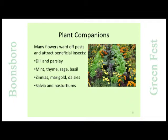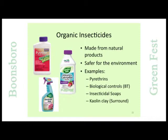Okay, so let's say just nothing's working. You don't have row cover, you haven't been able to squish them, kill them, you're just saying, okay, I've really had it. There are some organic insecticides that you can certainly choose. You just have to be aware. None of these are 100% safe. There's always some issues. Sometimes they impact non-target insects. So you just want to read the label and use them safely.